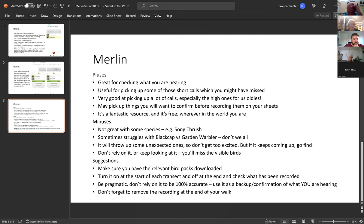Be pragmatic. It's not going to be 100% accurate. There's all sorts of noises going off all over the place, and some of them may be interpreted badly, but use it as a backup or a confirmation of what you are hearing. And then finally, when you get to the end of your kilometer square or your walk or whatever it is, don't forget to remove the recordings unless there's something that you want to hang on to, because otherwise it'll fill up your memory pretty quickly.